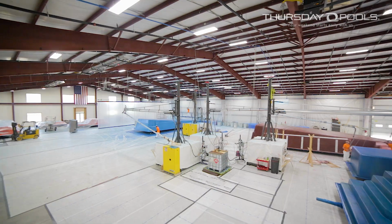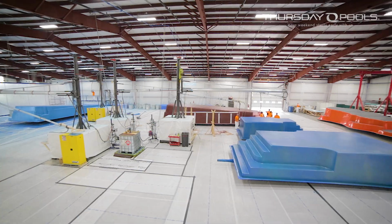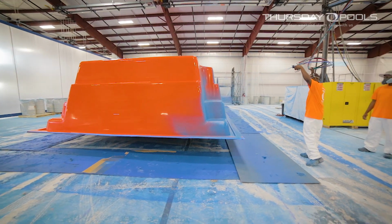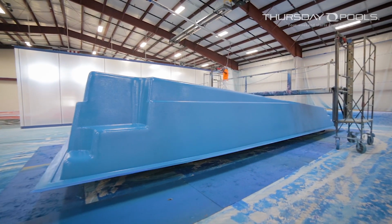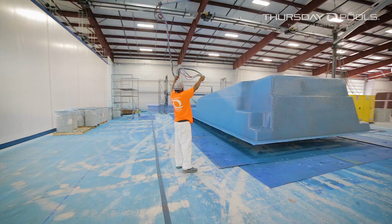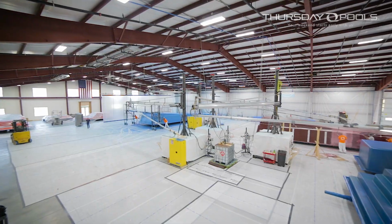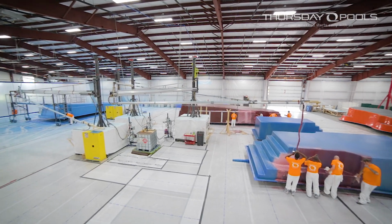At this point, our mold is moved to the gel station. Believe it or not, we start with the finish. The top gel coat of the pool is applied first. During this process, we're constantly checking the thickness to be sure it meets our high-quality standards. Once the gel coat is complete, a vinyl ester barrier coat is applied. Now that the surface of the pool is complete, the laminate schedule begins.